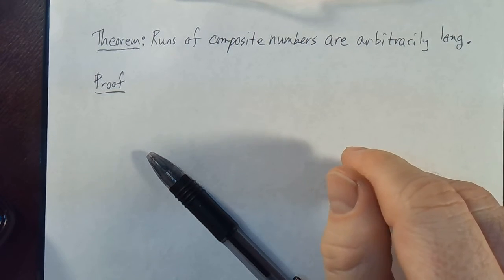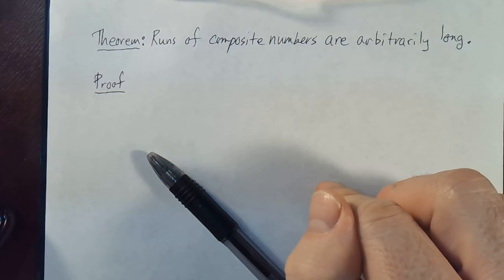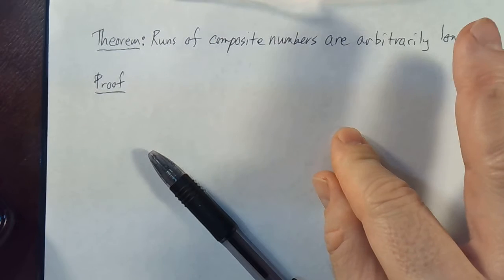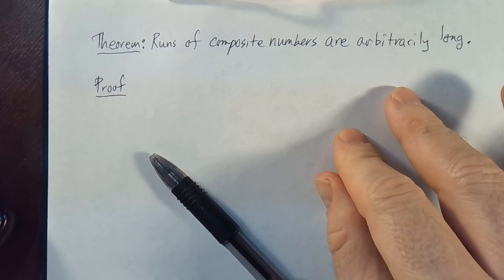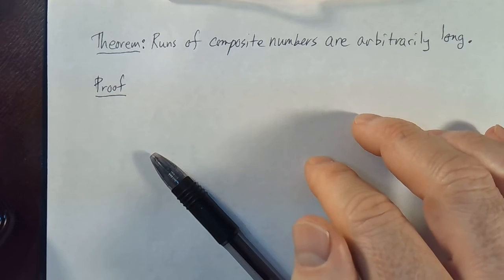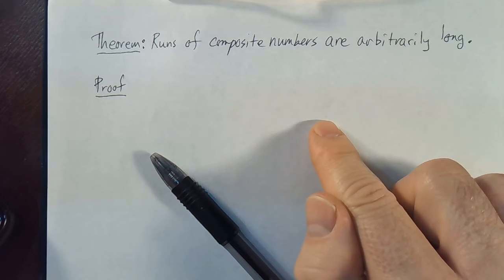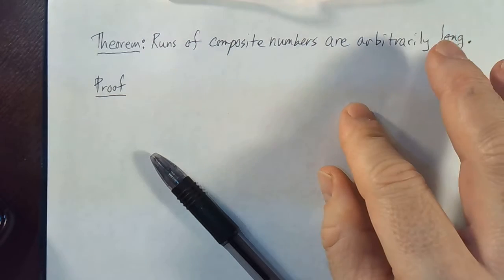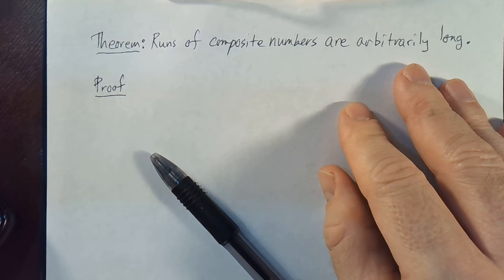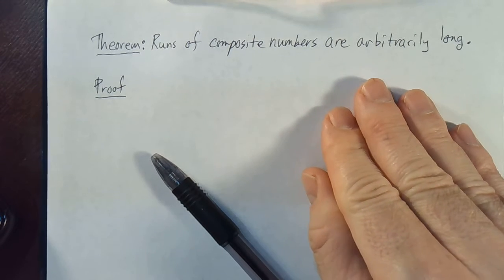Let me go up to a higher number. Let's say after 13, I could start with 14. That's a composite. 15, 16. That's still only 3 in a row. Let's jump up to prime number 23. 24, 25, 26, 27, 28, and then 29 is prime. So that would be 5 composite numbers in a row.